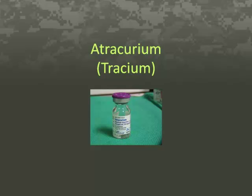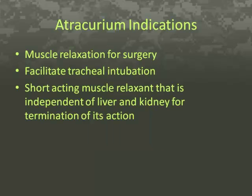Atracurium is a medication that was developed in an attempt to produce a short-acting muscle relaxant that would be independent of liver and kidney metabolism. Atracurium is used for muscle relaxation to facilitate surgical procedures and tracheal intubation. It is short-acting and independent of liver and kidney for termination of its action.